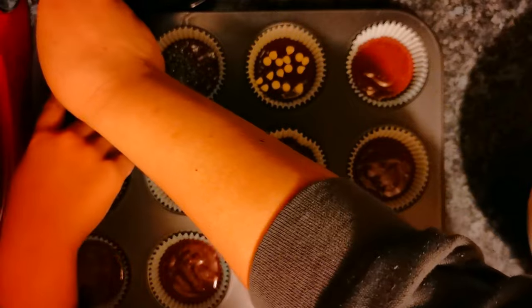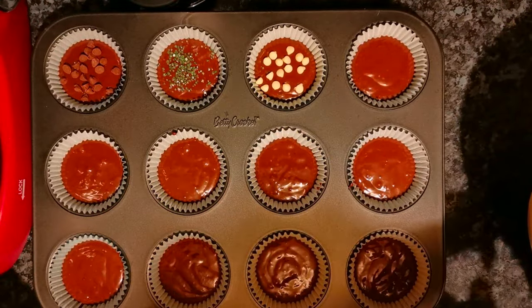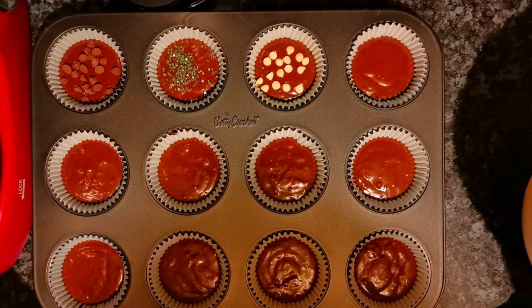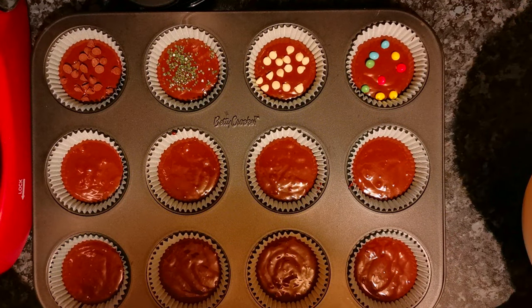Here, this one is the chocolate goes here. The white chocolate goes here, and the rainbow balls go here. No, we have a lot of different colors. This is a rainbow design for kids, I guess.